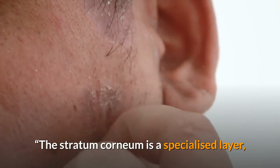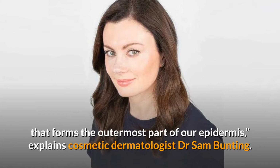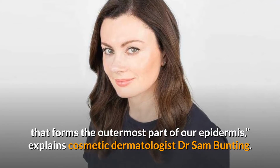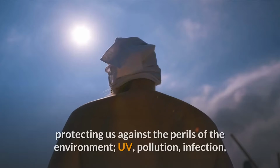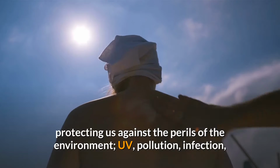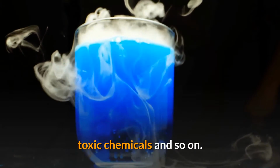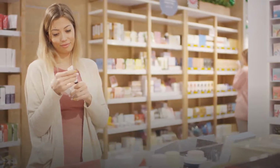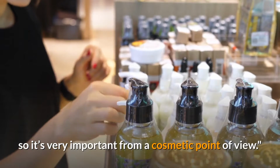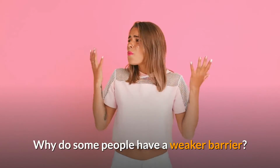The stratum corneum is a specialized layer that forms the outermost part of our epidermis, explains cosmetic dermatologist Dr. Sam Bunting. It's a vital frontline, protecting us against the perils of the environment, UV, pollution, infection, toxic chemicals and so on. On a more superficial note, it's the bit that we see, so it's very important from a cosmetic point of view.